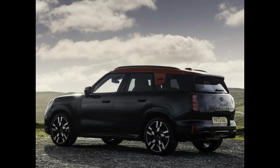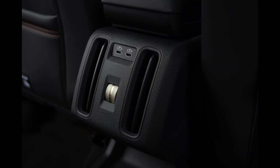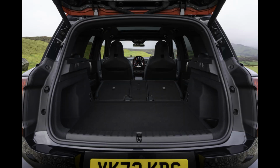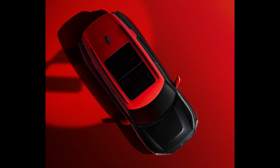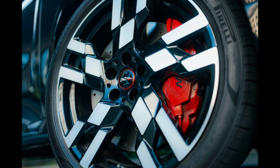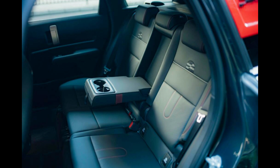Delivery for the U.S. market commences in early May 2024, with production set to begin in March of that same year. The 2025 Mini Countryman JCW is priced starting at $47,895. It's easier when there's only one trim level available for the Countryman JCW. There are only 5 available exterior colors, all-wheel drive, and a 7-speed dual-clutch automatic transmission as standard features.